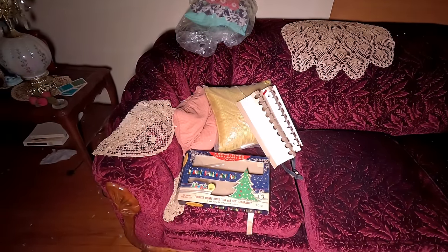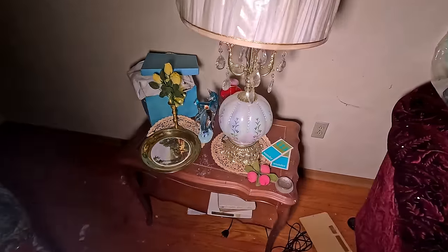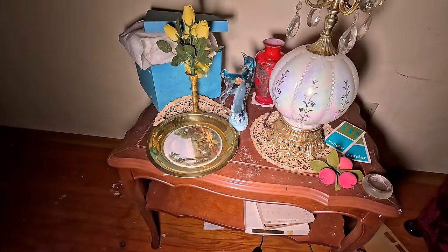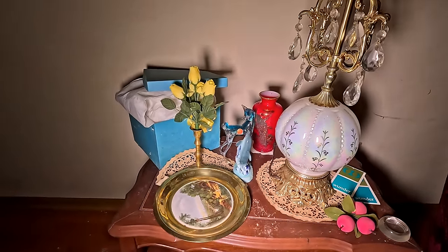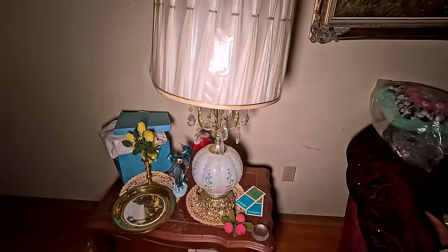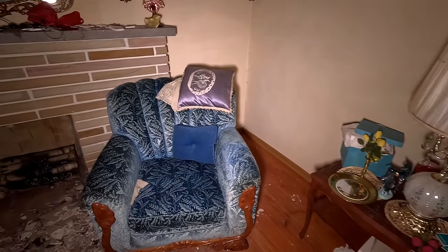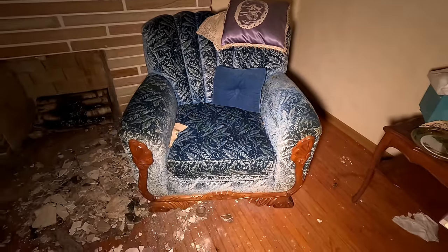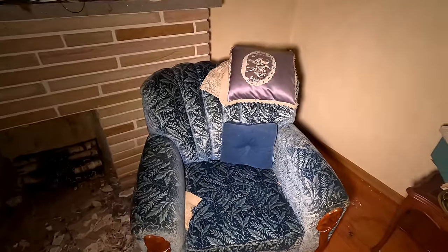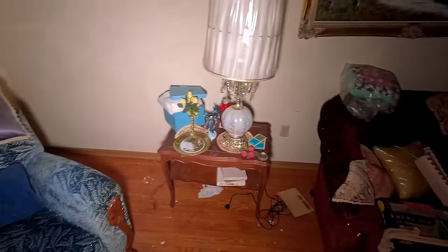Heavenly twinkle starlights. Yes, please. Christmas. Magical. Gold plates. That lamp matches the other one. Unicorns. Well, this almost has the same flower design, but it's blue, not purple. I prefer this one. Those are still nice. But yeah, I'll take the blue one.